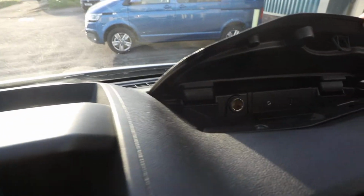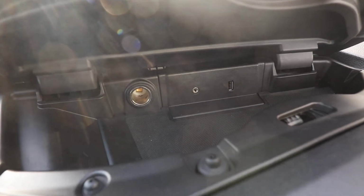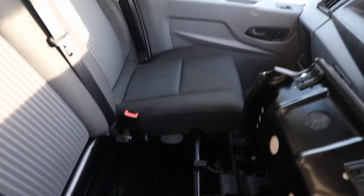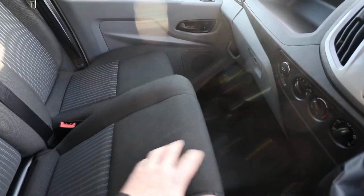We've got this hatch just on top for some extra storage, and we've also got a USB AUX and a 12 volt socket in there as well, and you've got another 12 volt socket just over there also. You have got some storage underneath the seats in a Transit, so you can fold them up just like so. You've got some storage under there. You can do exactly the same with that far seat as well.